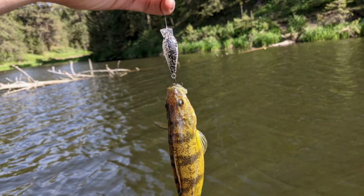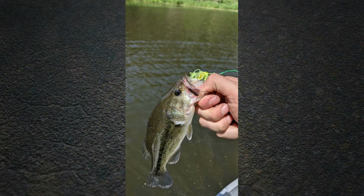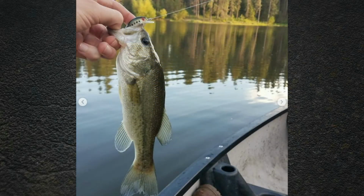But here at Winchester, we have a lot of different panfish. We have a lot of yellow perch. We have a good amount of crappie. I believe they're black crappie. I don't typically catch them, but we could see, who knows. I'm always open to that. We have a lot of bluegill. We have a lot of pumpkinseed. And then we have a good bit of bass here. Now, we don't have anything huge, but we do have a lot of good little largemouth bass. So we're going to see if we can catch any of those today.